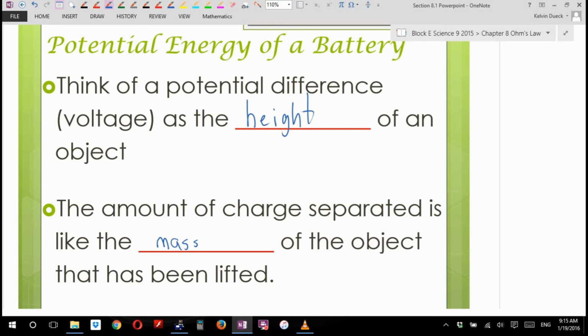Here would be the analogy. Voltage is like the height. If a single raindrop falls on you from a great height, will that single raindrop do any damage to you whatsoever? No. That's like what you guys were getting from the Van de Graaff generator. Current is like how much water.